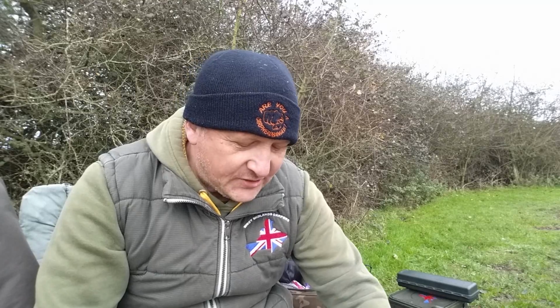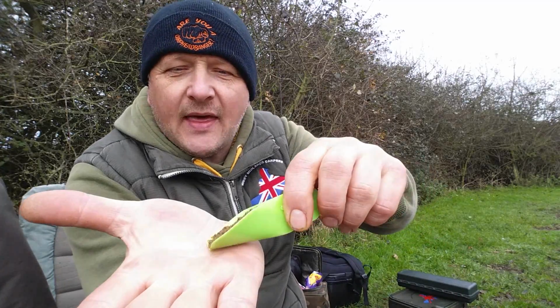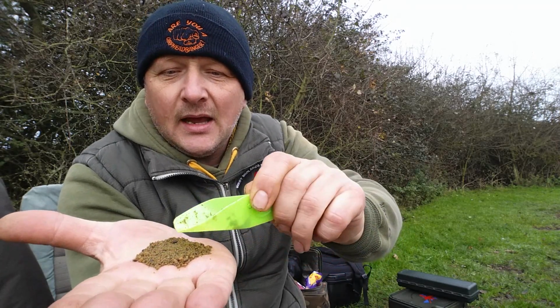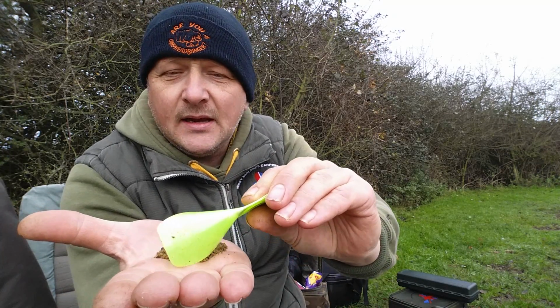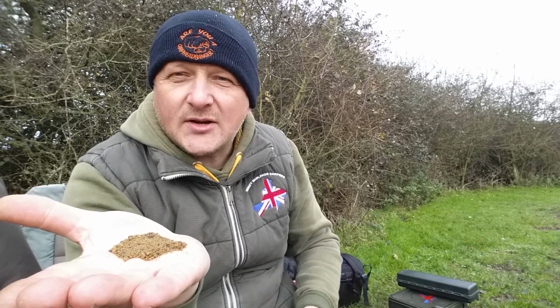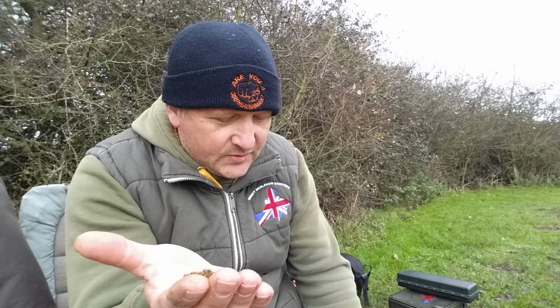Right, just in case you was wondering what was inside the solid bag that I've thrown out to complement the maggots, it's basically a mix that I've put together which consists of salmon fry crumb, which on its own has got low oil content, and a few quick dispersible micro pellets that break down ever so quick even in cold water. And that's just to leave a little bit of a carpet and a bit more attraction around the maggots. Something that I've used during the winter in the past and caught well on.